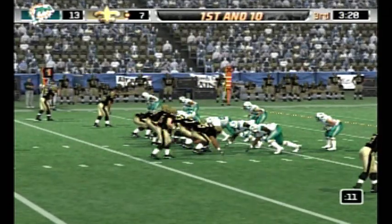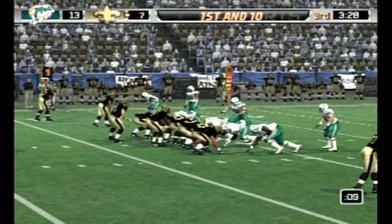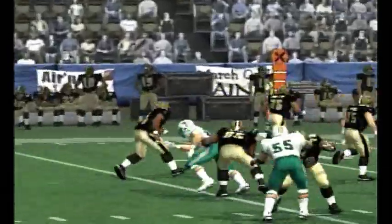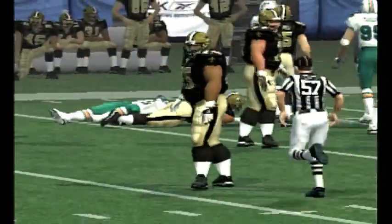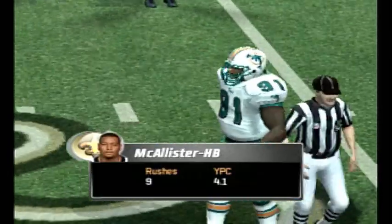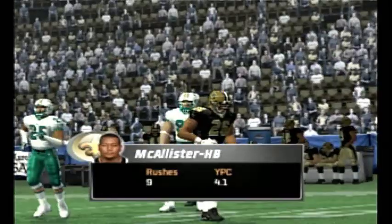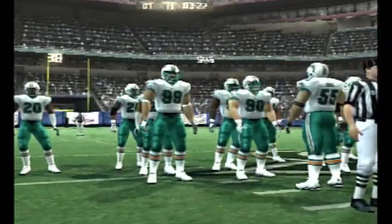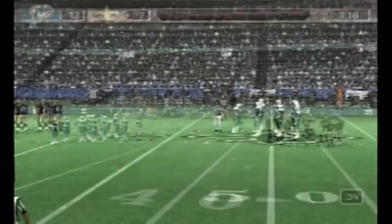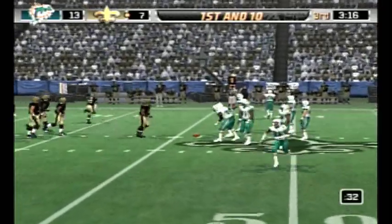McAllister, the lone back. Brooks sends a man in motion. Going to the left. Running with a lot of room in front. He was really hit hard on that play. That's a 12-yard gain on first down. Ball on their own 46.